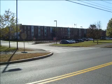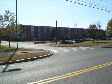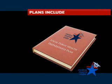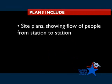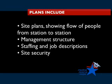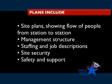Although an emergency dispensing site can be set up in any location, cities and towns have designated specific locations and have made extensive plans for their setup and operation. These plans include site plans showing the flow of people from station to station, management structure, staffing and job descriptions, site security, safety and support.